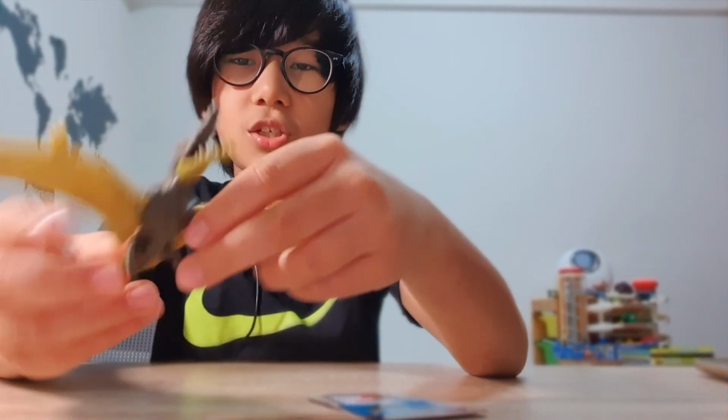And thanks to Pravek, my cousin, who gave me this wonderful Rhamphorhynchus. It is just so cool.